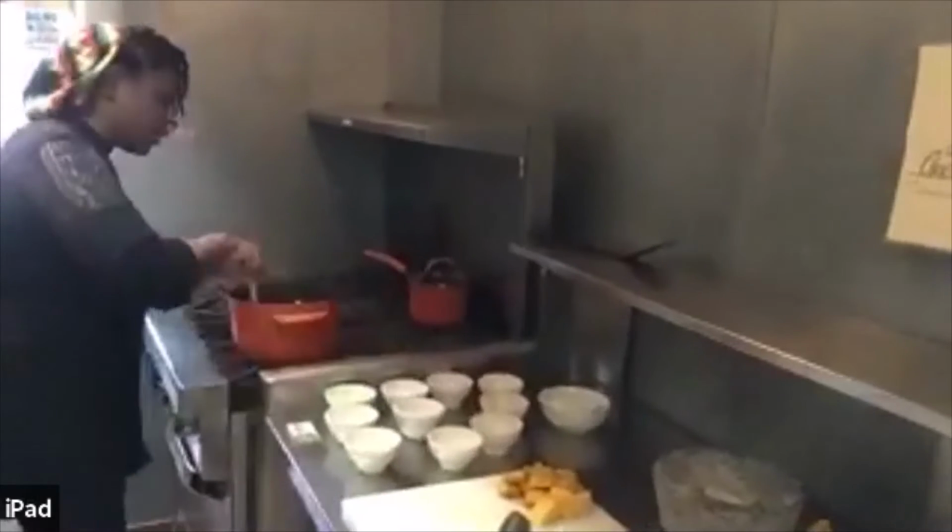Add in your pumpkin squash. Pumpkin. Go ahead and stir that about.